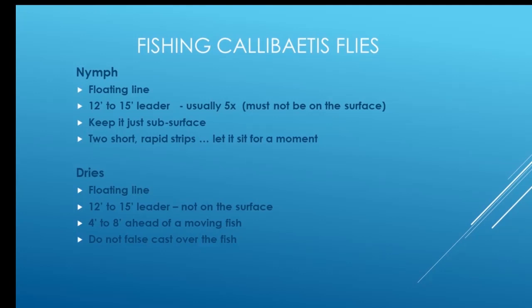Now, when I go to dries, again, a floating line, again, a 12 to 15 foot leader. Over the years, I've discovered pretty convincingly that I'll get more hits if I go to 6X. Again, the leader cannot be floating on the surface. The problem with 6X is trying to land 22, 24-inch fish on 6X is a challenge. You won't get as many hits on 5X, but you'll keep more fish.